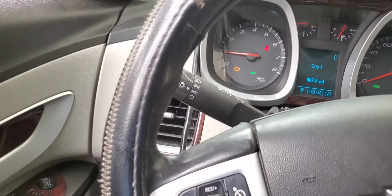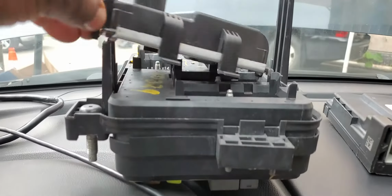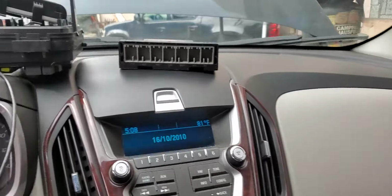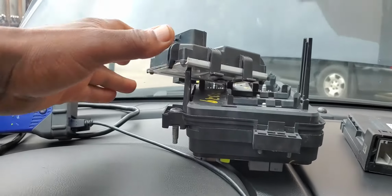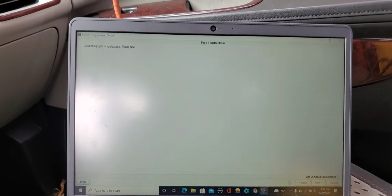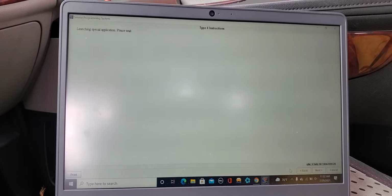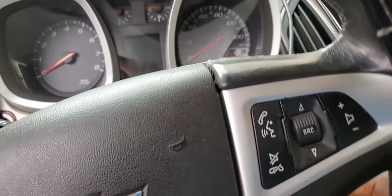So if this car is running and fine, do not change parts. See, this customer here has a used body control module, a fuse box, and another fuel pump control module. Do not try to put things that do not belong to this car, especially the cluster, the radio, the climate control. If the VIN number is not the same, it will flag the security on this car. I have to come and reprogram it again.